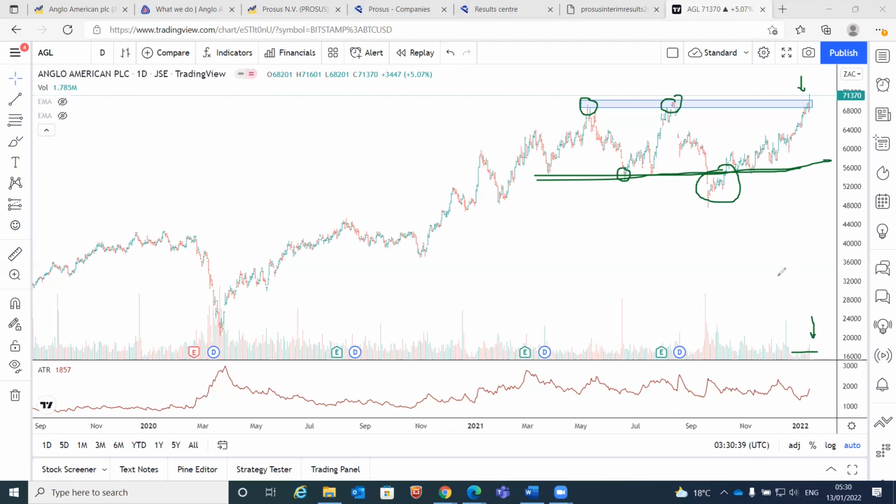So because the stock is now outside of this trading range, we're looking for a buy opportunity. The best buy opportunity is to buy at market open or as close to 713 Rand as possible, and then have a stop level just below this level of breakout. So that's about 608 Rand per share. So that if the share price declines, at least we arrest that decline and we don't lose much.